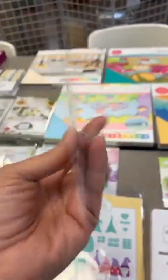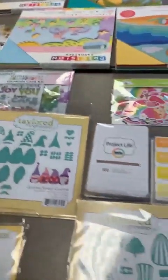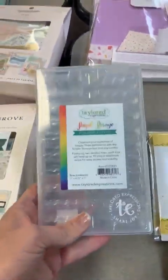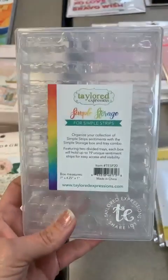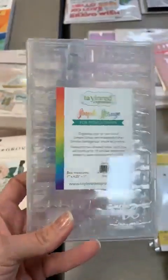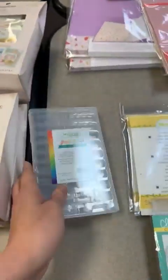So what a cute little guy right there. Gift card notches are in stock. We're going to jump over. We got more of the simple storage in. I think this one was a special order, but I can always throw one on the next order for anyone who wants one.